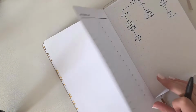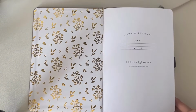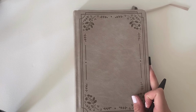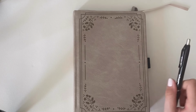I'm still a little nervous with keeping up with this bullet journal. I love it. It's gorgeous, and I'm so glad that Archer and Olive have neutral journal options, but I think it's going to be a real testament to how much I love bullet journaling to keep up with three journals now in my stack.